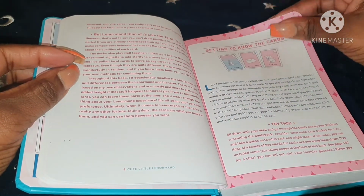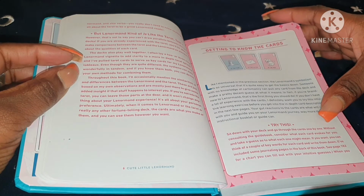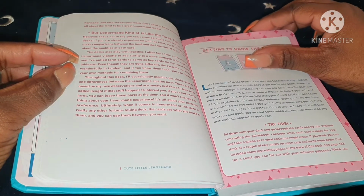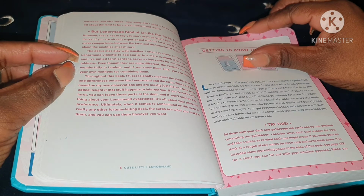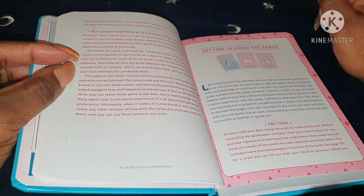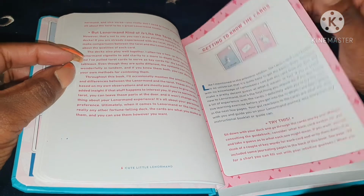Then she talks about getting to know your cards and gives you some tips. So some tips that she gives, which are written in red. She says here, sit down with your deck and go through the cards one by one without consulting the guidebook. Consider what each card involves to you and take a guess as to what one might mean. If you want, you can think of a couple of keywords for each card and write them down. I've included some journaling pages in the back of this book. See page 182 for a chart that you can fill out with your intuitive guesses.